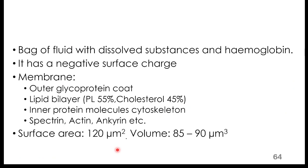So the red blood cell is simply a bag of fluid, right? And the bag is shaped a bit like a donut. That's the biconcave shape, right? With dissolved substances and hemoglobin inside. The surface of the cell is negatively charged. The membrane has an outer glycoprotein coat. It has a lipid bilayer, like many other cells. It has its inner cytoskeleton with proteins such as spectrin, actin, ankyrin, and so on. The surface area is usually about 120 micrometer square, volume about 85 to 90 micrometer cube.